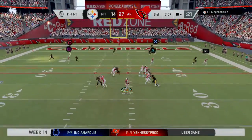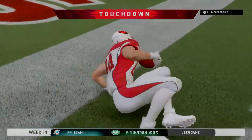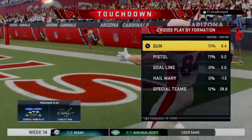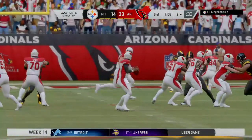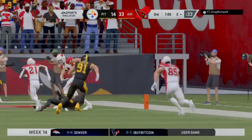Throwing again on 2nd down. Watson taken in by the tight end Doyle, and he'll take this one in for the Arizona touchdown. Jack Doyle, his 3rd touchdown now on the year. And the Cardinals push further out in front.